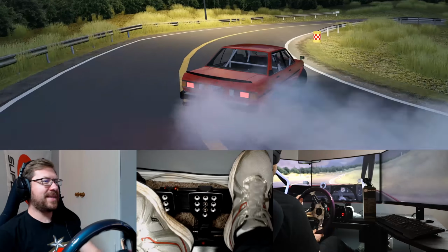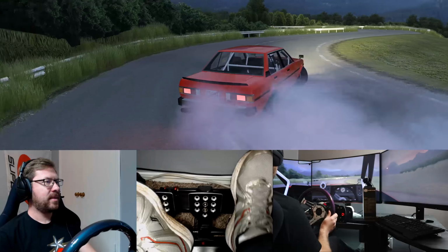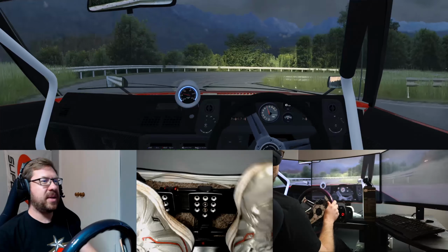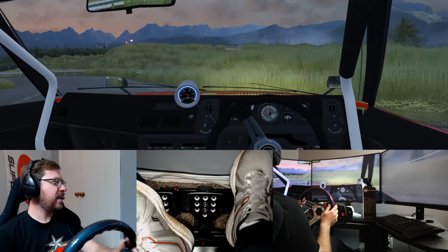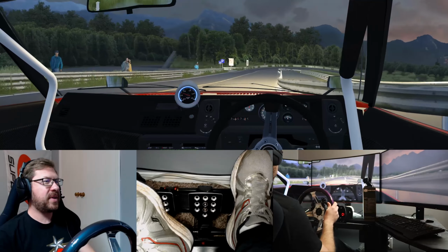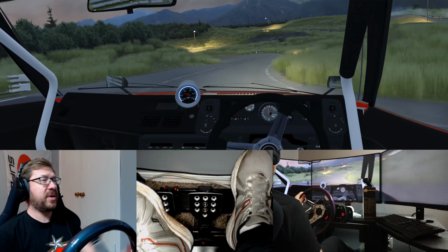Also, gosh, listen to the sound that this car makes. That is so good. That's probably the first thing that really impacts me about driving this mod. It just sounds amazing. These older motors, probably straight piped, so aggressive. This is one of the best sounding mods I've ever driven.